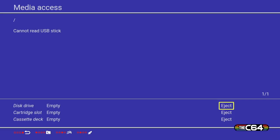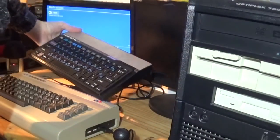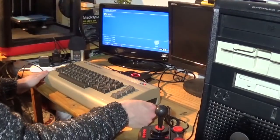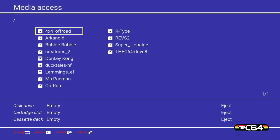Actually, that reminds me, should we have a look and see what happens if I put in the USB stick that I've got from my rebuilt C64 Maxi, the unofficial one. By the way, that's the size of the one I built versus the proper one. Okay, so let's try this USB stick in one of the spare ports on the side. Okay, and then let's go back to access media. Yeah, okay. Disk image, tape image. So that's read it okay.